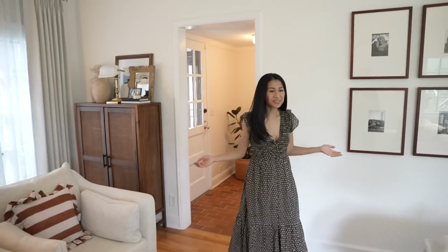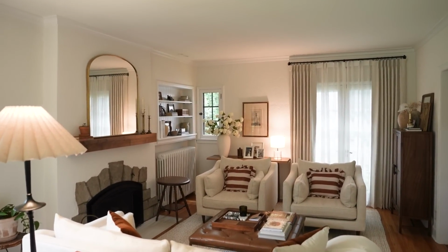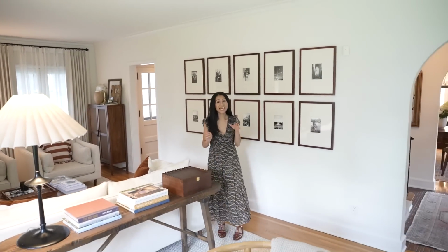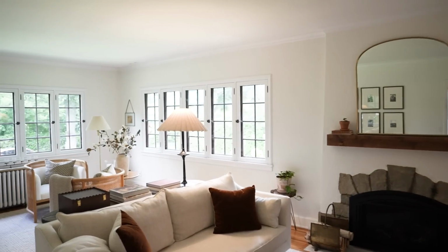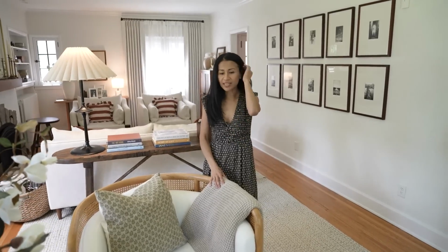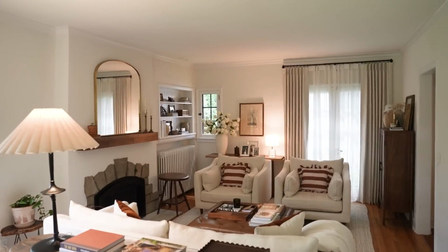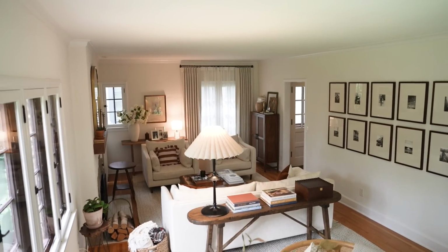This is our living room. It's long and narrow, and at first it was very awkward to figure out the configuration of our furniture. But we decided to break it up into two spaces. This is a little bit more of our casual seating area, and this is a little bit more formal, conversational, more so for my husband and I. We sit here, we have coffee, we chat, we have our weekly meeting here, and then this is where we just sit and chat as a family. So if you have a long, narrow living room, I highly recommend splitting it up into two.